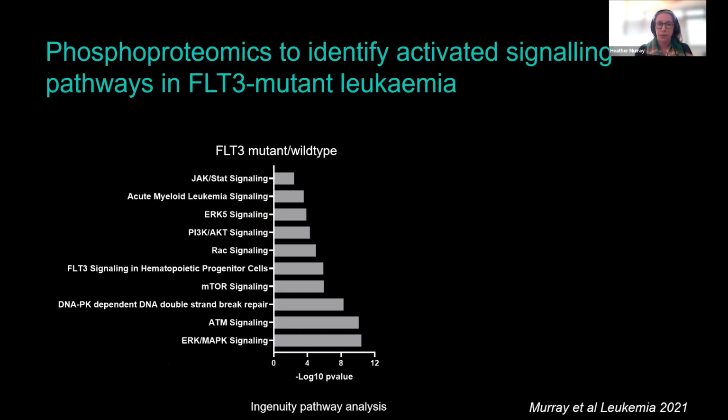So we went on to measure the phosphoproteomes of FLT3 mutant and FLT3 wild type AML patients, and I compared the signaling pathways that are activated in FLT3 mutant compared to wild type. And as expected, we found enrichment of pathways that are known to be involved in FLT3 signaling, so MAPK, PI3K, mTOR, and JAK-STAT, as I mentioned.